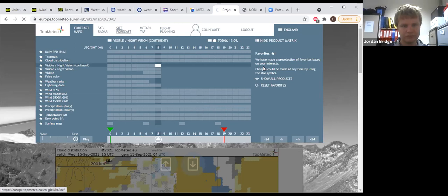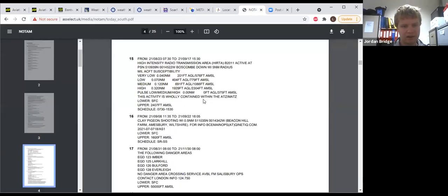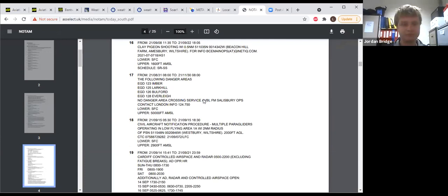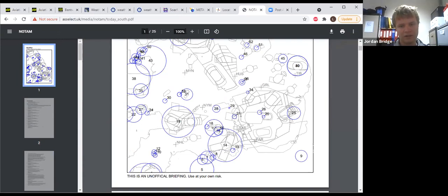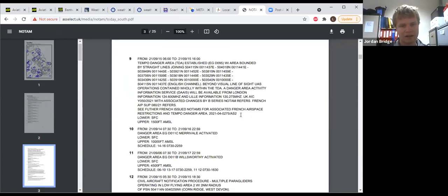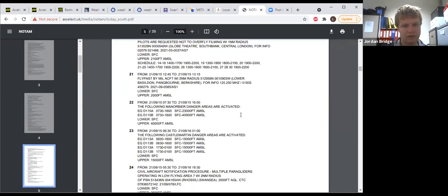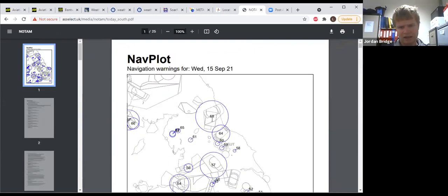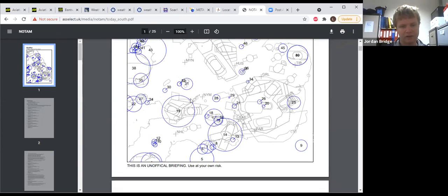Okay, NOTAMs. Farnborough and Solent active as usual. 18, what we've got here, paragliders operating near Keble, Westbury. Fairford active all day. 21 is a fly past near Pangbourne between 13:45 and 14:15, just up the road from Reading. Most other things are probably some parachuting up towards the Hereford area, but fairly clear. Other than that, in our area, check the NOTAM times if you're flying further away.